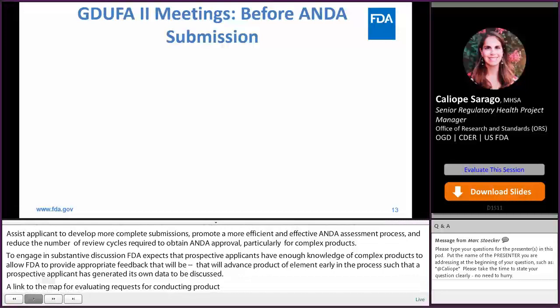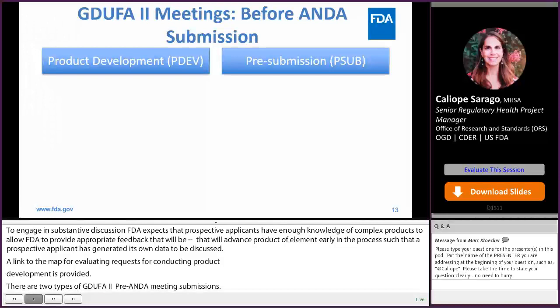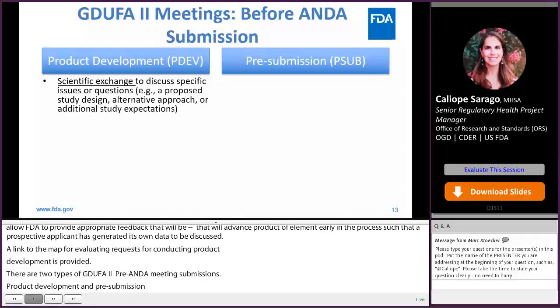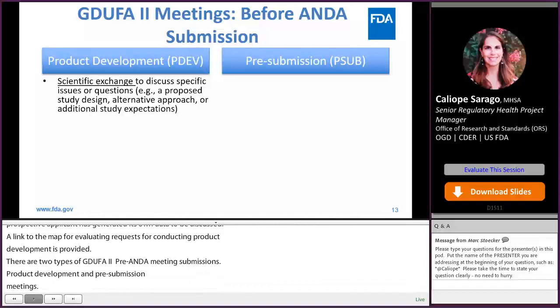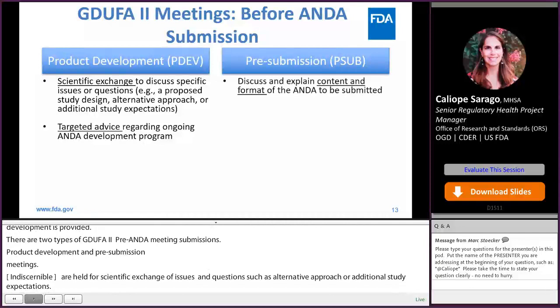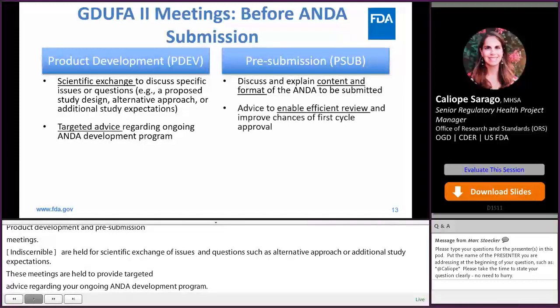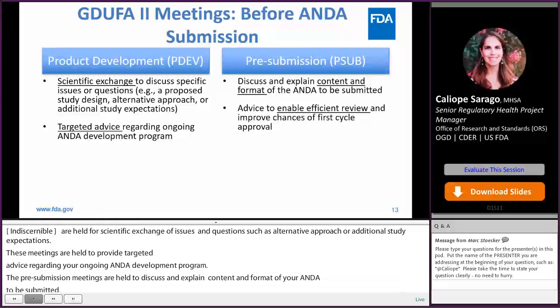There are two types of GDUFA PreANDA meeting submissions: product development meetings and pre-submission meetings. Product development meetings are held for scientific exchange of scientific issues and questions, such as alternative approach or additional study expectations. These meetings are held to provide targeted advice regarding your ongoing ANDA development program. Pre-submission meetings are held to discuss and explain content and format of your ANDA to be submitted. Also, FDA can provide advice to enable efficient review to improve first cycle approval.